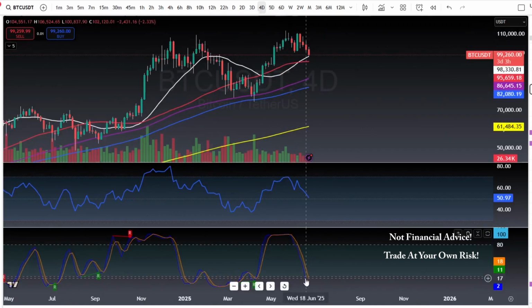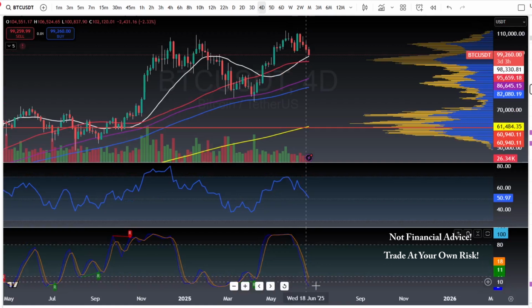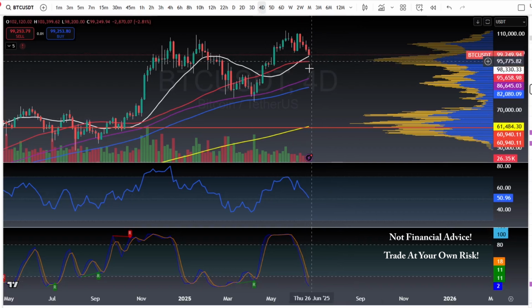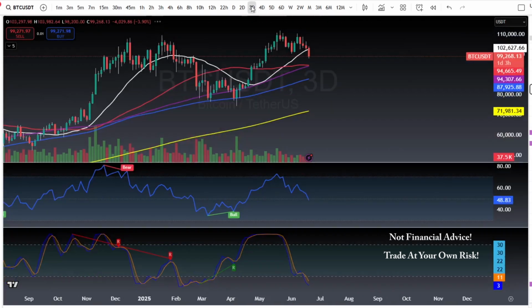The 4-day is not looking too bad. We're still going to be here for a while. We could even drag here for a while, but at least we're getting close to the bottom. We are touching the 21 moving average. If we lose that, the next stop is the 50 moving average, which is at 95,659. On the 3-day, stochastic still on the way down.